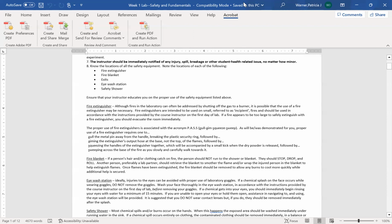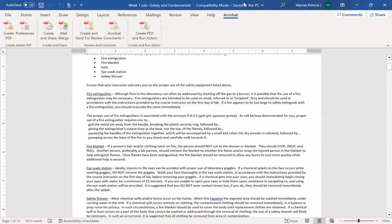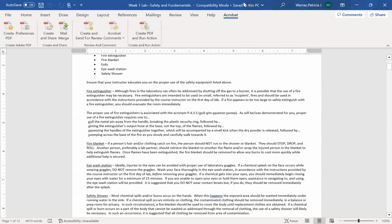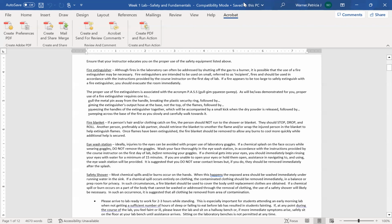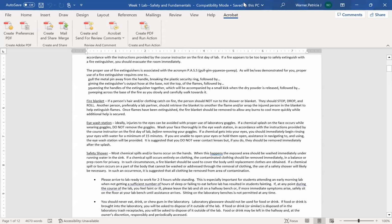In the safety walkthrough video, you saw where the fire extinguisher and fire blanket were. You saw where the three exits were, the three door exits. Remember that the balance room is not an exit from the building, so you do not want to go out through that door if you're trying to exit the building. I also showed you where the eye wash station and safety shower were. With the fire extinguisher, I will ask when we meet in lab if you've used one, because I will ask the closest person that's used one before to grab that. So make sure you read through those instructions.